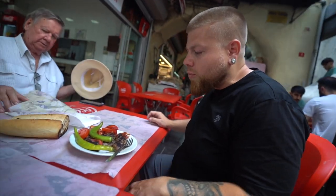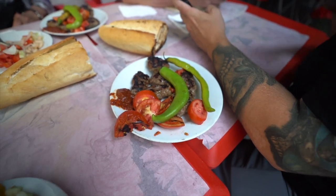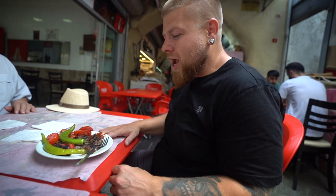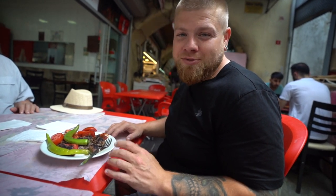So much flavor. You can definitely taste it. It's got that little bit of fat grease to it. Keeps it nice and moist, but tons of flavor. Perfect char on the outside. We've actually had quite a bit of this over the last few days, so it was one of my favorites.